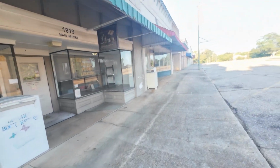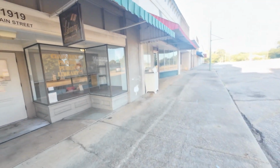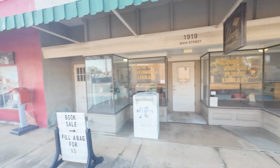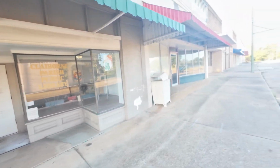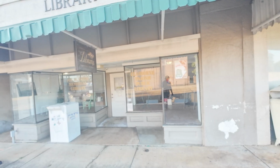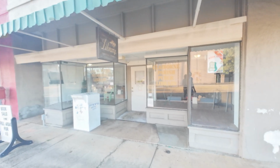Yeah, one of the locals just said she helped. She contributed to the painting of these murals. It's really nice murals. It really brings the downtown alive. That lady is a local resident of Haynesville. Her name is Sherry Smith.